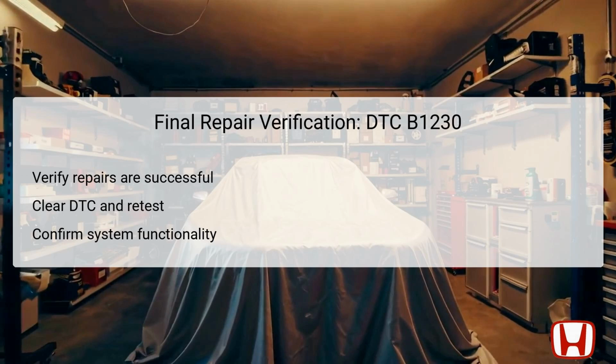After completing the necessary repairs for DTC B1230, it is essential to conduct a final verification of the repairs to ensure that the issue has been resolved. This process starts with clearing the DTC again and then performing a retest. By doing so, technicians can confirm that the diagnostic trouble code does not reappear, indicating successful resolution of the problem.